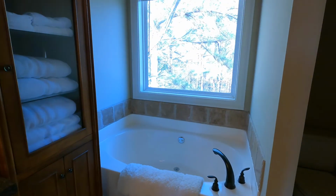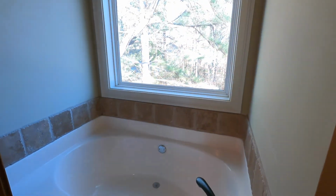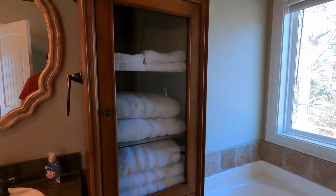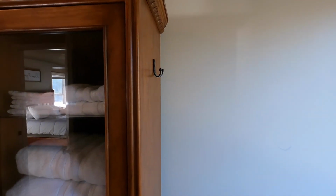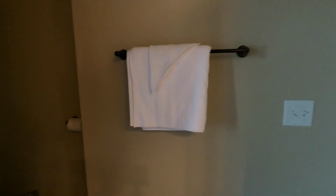A nice big soaking tub. Cabinet here with all the extra towels. Got a hook there for a towel if you're in the tub. Also have another towel rack here. Toilet.